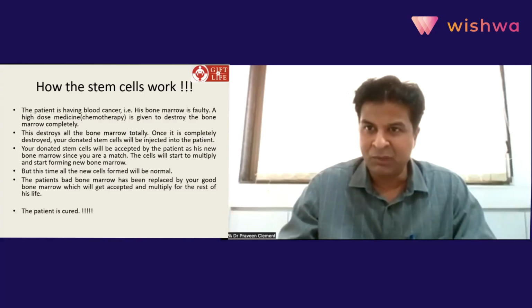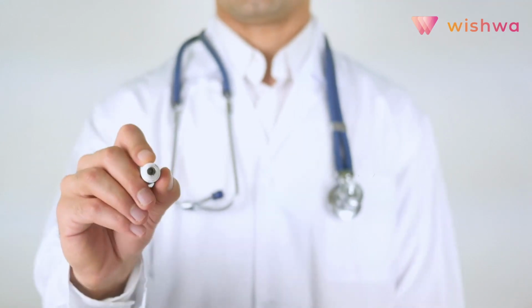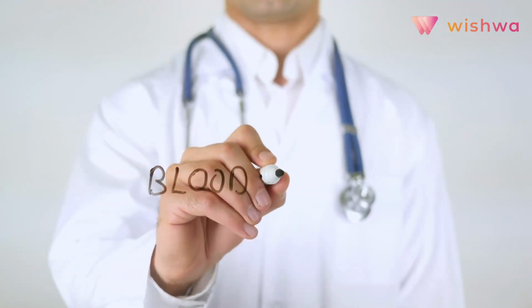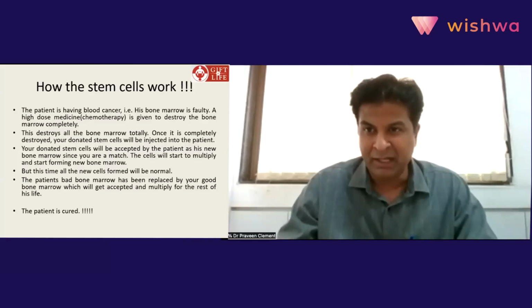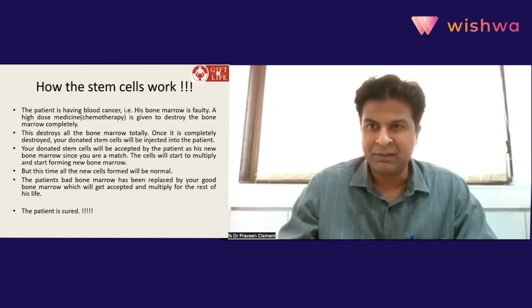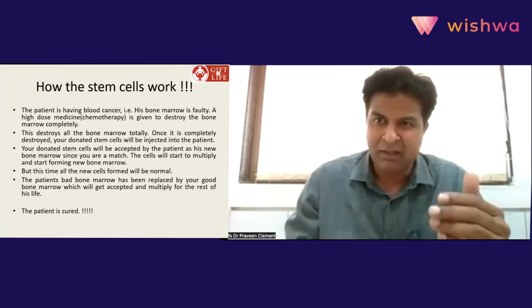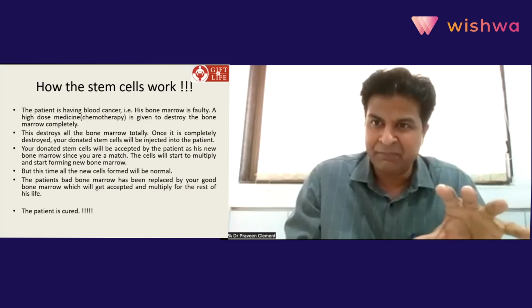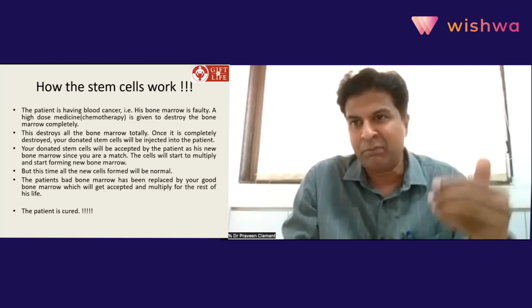So how does the stem cell work? I have collected 200 ml from the donor, but how does it help the patient? The patient is usually, mostly a blood cancer patient, rarely a genetic blood disorder patient like a thalassemia patient, and some other rare blood disorders like aplastic anemia or multiple myeloma, where the cells are going to help them. But what is happening is the patient is having blood cancer, so his bone marrow is faulty. All the cells which are being formed in his body are coming from his bad bone marrow.